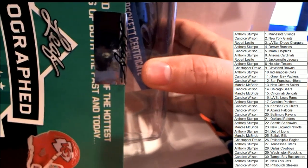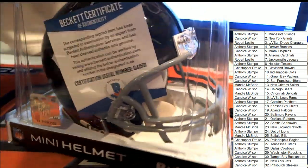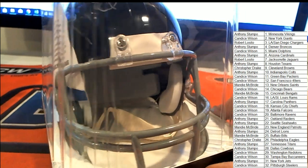Jersey. We have so many good things going on with jerseys and mini helmets. Very excited for all the stuff we have going on here today. Let's see what comes out of this Leaf Mini. What's it going to be? Good luck. What's it going to be?